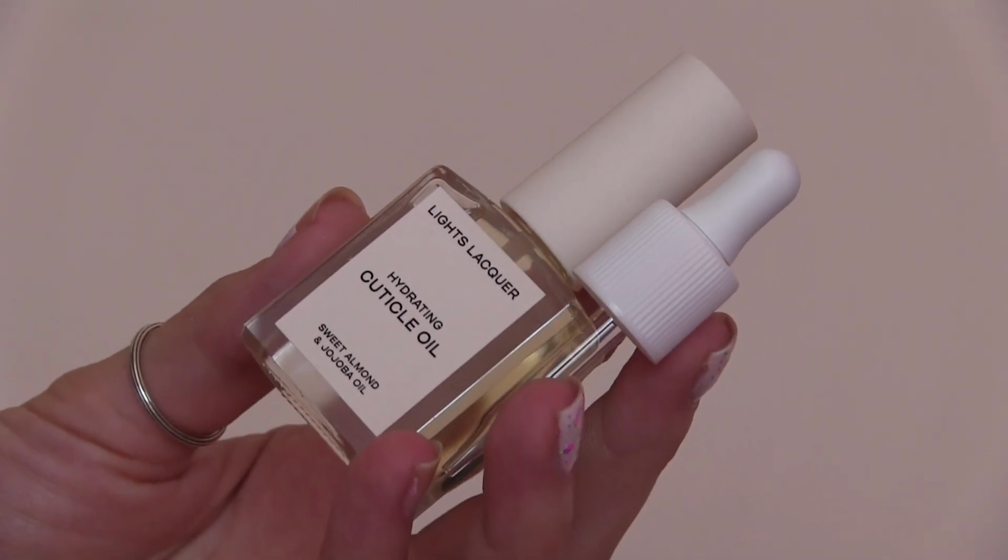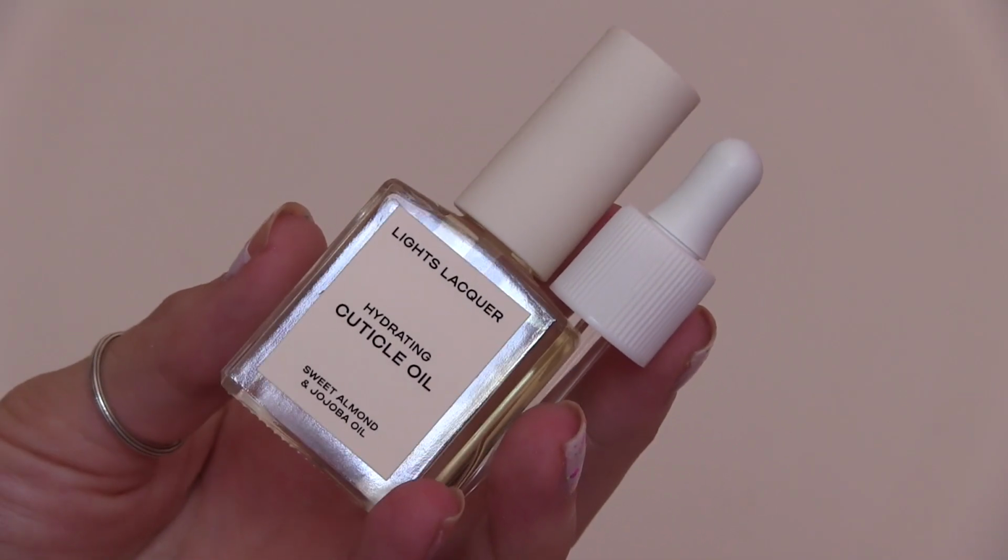There's also a cuticle oil, and this is called Hydrating Cuticle Oil. This I think is really nice because when you open it up, the cuticle oil has a brush in it, but there's also a dropper in the packaging, so you can change it for a dropper. So I think that's really nice, and I've not seen that sort of option to have your preferences on brush or dropper application before.